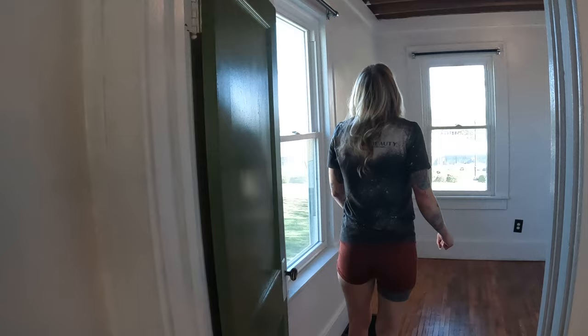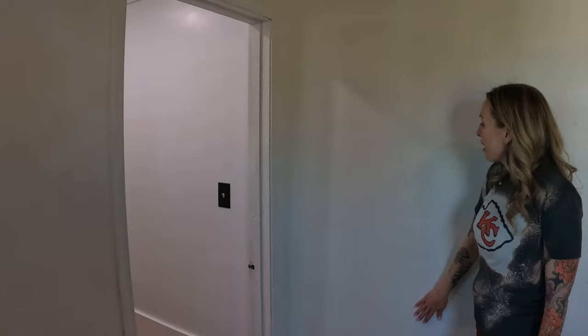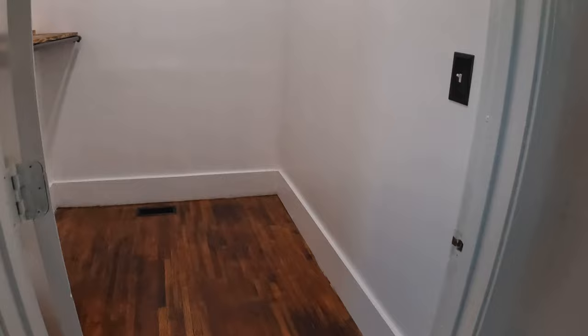And then we have the master bedroom down here. So it's a really nice size bedroom. There used to be the closet here, closet here, and that's where the vanity's at now. Yeah. And that used to be the access right behind you to what the master bathroom used to be. And this is now the master closet. It's a big walk-in closet. Big space.